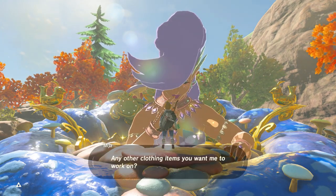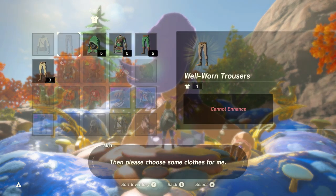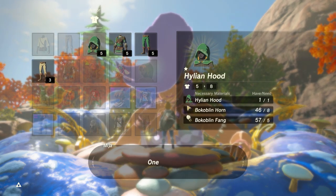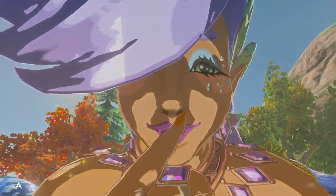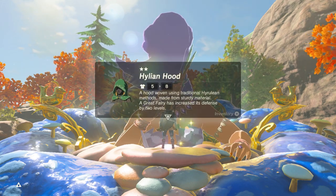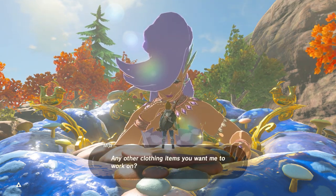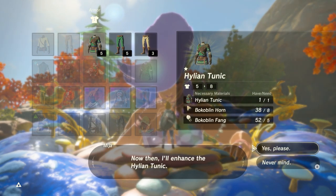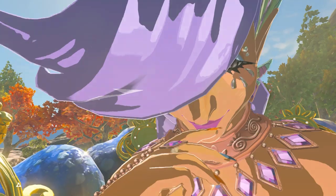Alright. Anything else we want to upgrade? Yeah, let's just do the full Hylian set. Why not? I like wearing it sometimes. Upgrades! Upgrades! Upgrades for everyone! Seeing as I have so many of the monster parts necessary to do it, we might as well.